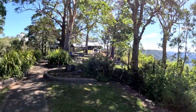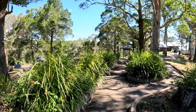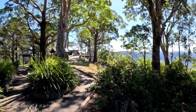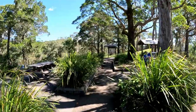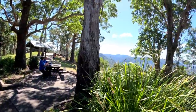And it's got a great barbecue facility. Great facilities here. Barbecues and some shaded area. Tables. It's a great picnic spot here, and I gotta tell you, this is a nice spot to come to, and it's got some great walking paths as well. So there you go. That's Jolly's Lookout there.